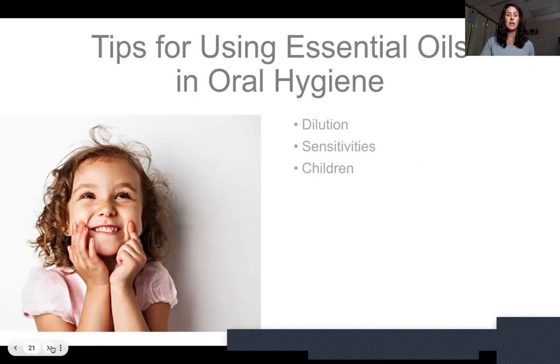If you are using any of the oils directly for kiddos, obviously we want to dilute them. If you have somebody who is sensitive to hot oils or sensitive to things like cinnamon or clove, obviously dilute them. And then obviously there is a chart that we can get you for the kiddos if you want to know exactly how much oil they should be using in a day.